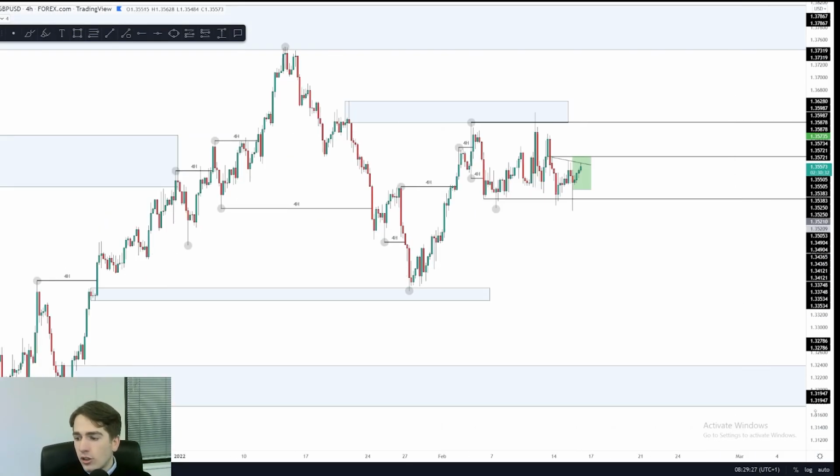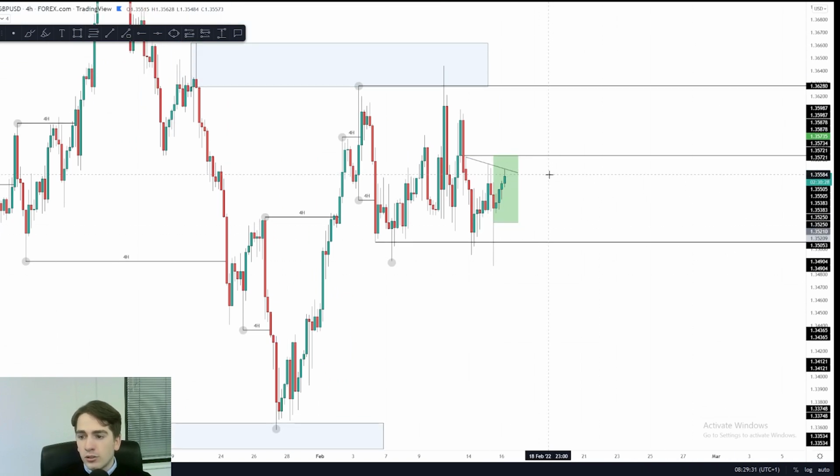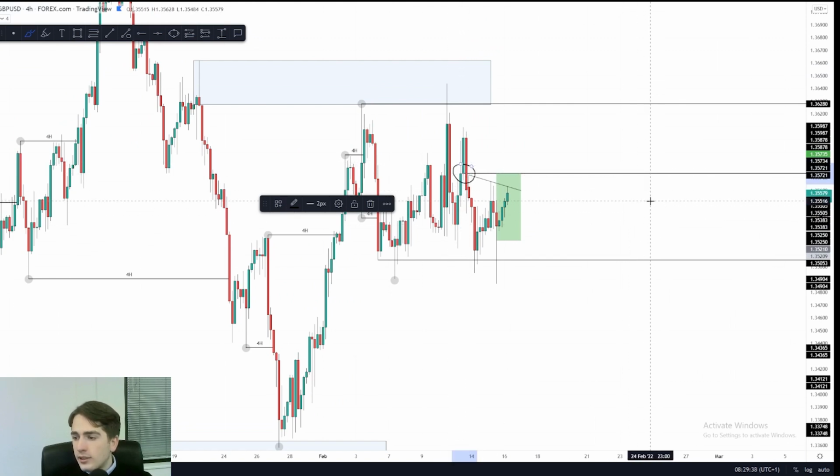So pound dollar, I took a long yesterday on this pair, currently at break even, and took some partials. So really nice to see. I'm currently targeting this 4-hour area of supply, this baseline at around 1.35721 before I will then be looking for those shorts, because we know that the 4-hour is of course bearish.